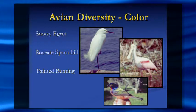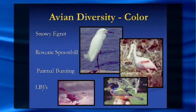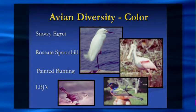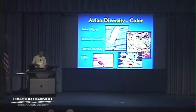And then on the opposite side of all those brightly colorful birds are the LBJs. Who knows what an LBJ is? Little brown jobs, that's right. Yeah. If you really get into it, they're usually wrens or one kind of warbler or another, but even the birders get stymied at times.